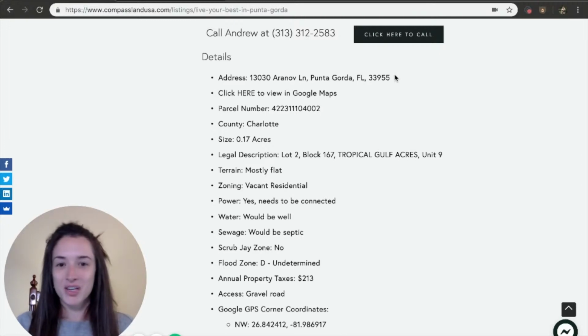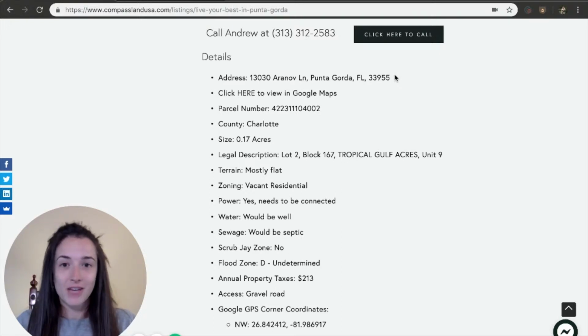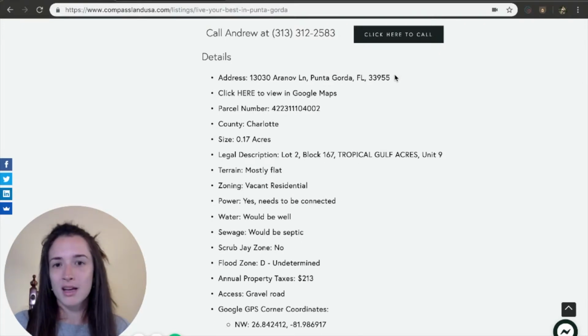Sometimes it's nice to hear what a property does not have. So this property does not have scrub jays. And if you don't know what a scrub jay is, I have a separate video where I go over the ins and outs and the details and what it means. But in a one sentence summary, no scrub jays means no extra permits or paperwork. And that can actually be an expensive and lengthy process, so you don't have to worry about that here.